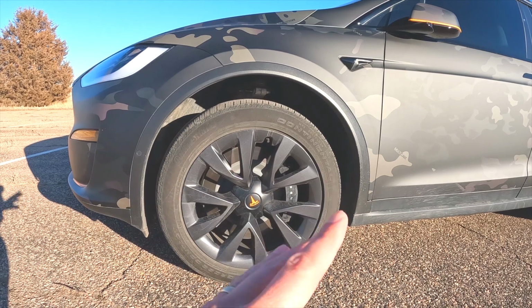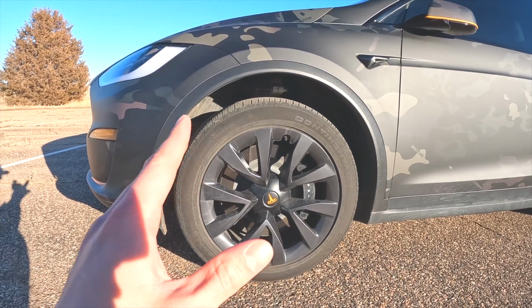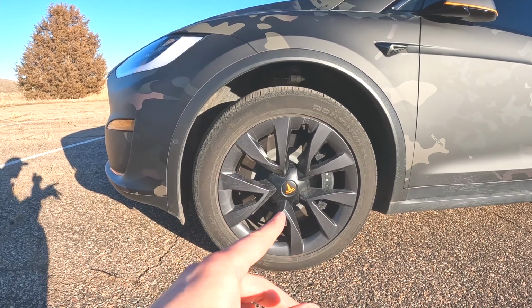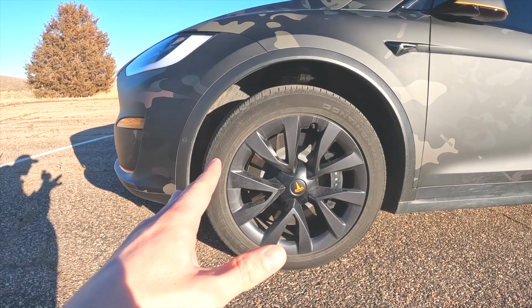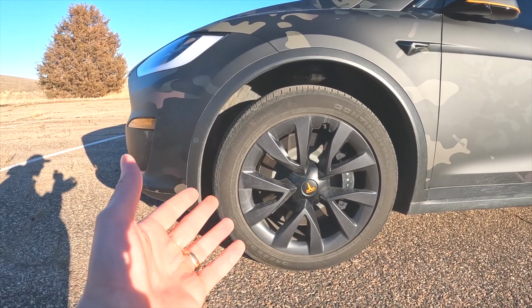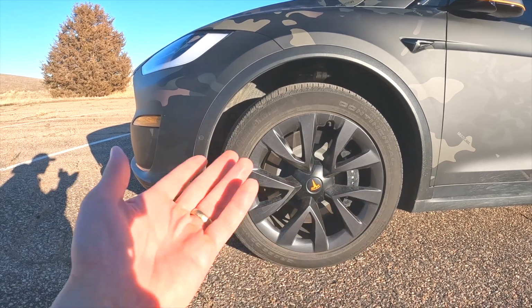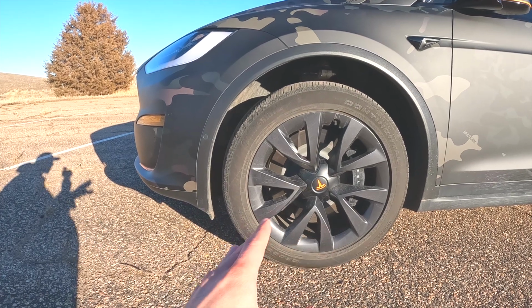And if you're looking at buying an X, not even just an X Plaid, I would go with the 20-inch wheels as well, maybe even a 19 if you can fit it over the brakes. That's because I hear a lot of people running on 22s, and they're like, oh, my tires are blowing out all the time. Why are my tires blowing out all the time? Well, because it's a vehicle that's over 6,000 pounds, the GVWR that is, and you're riding on 22s, you're bound to have problems with that. So that's why I went with the 20-inch.